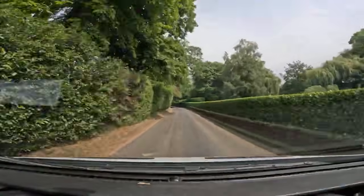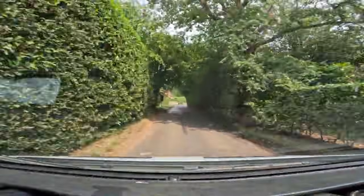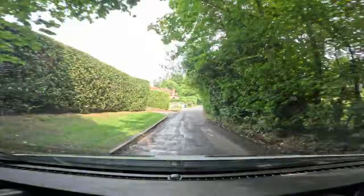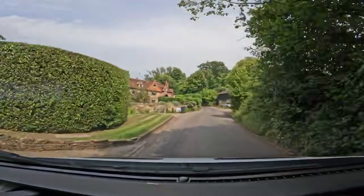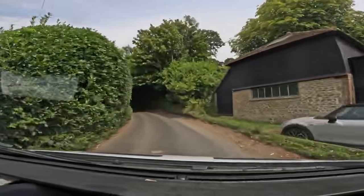I'm glad we're out of that. It's still not fully easy yet, so I still need to keep alert. Got single track road with passing places on the sign. I didn't need a sign to know that one. And oh god damn.